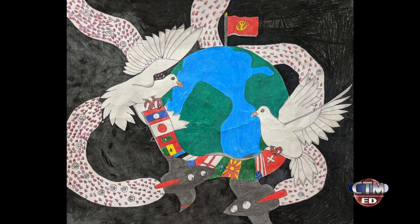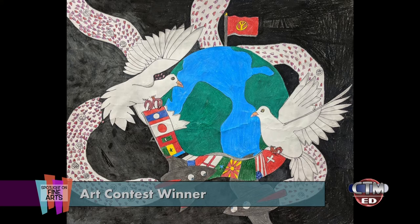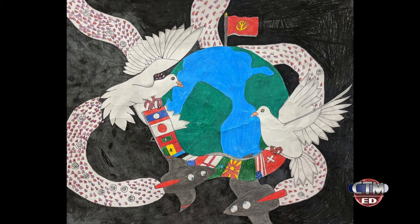So here it is. So tell me about this piece. Well, I put in the doves because they represent peace. And I put the spaceships because those are kind of futuristic. Right, that goes along with the theme, the future of peace? Yeah. Okay. And I put all those different flags from all around the world together so it would symbolize peace through the whole... Yeah, lots of little pieces of symbolism in that.